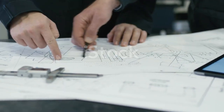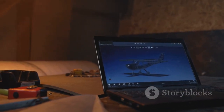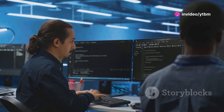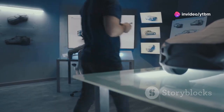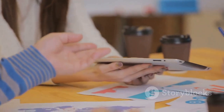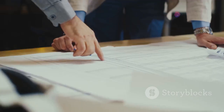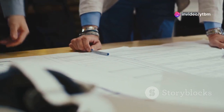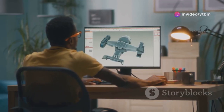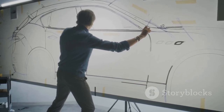Drawing the blueprint, design and engineering. Before a single piece of metal is cut, the airplane exists as a digital blueprint. This is where the magic begins. Engineers and designers work hand in hand. They carefully craft the aircraft's shape. This impacts its aerodynamics, fuel efficiency, and how many passengers it can carry. The first step is the conceptual design. This is like a rough sketch. It outlines the plane's basic shape and features. Think of it as the first draft before the masterpiece is painted.